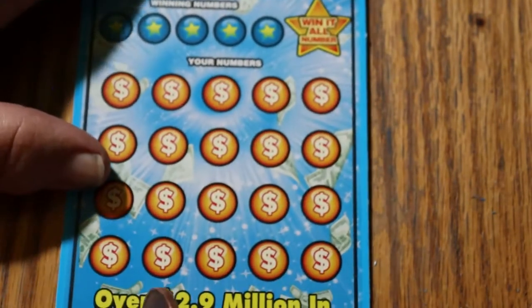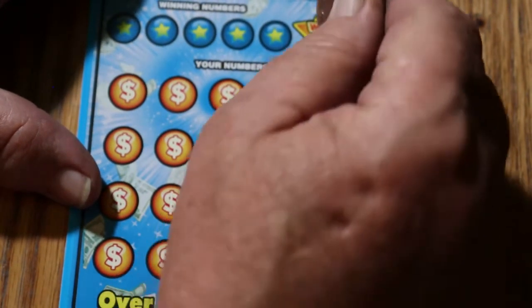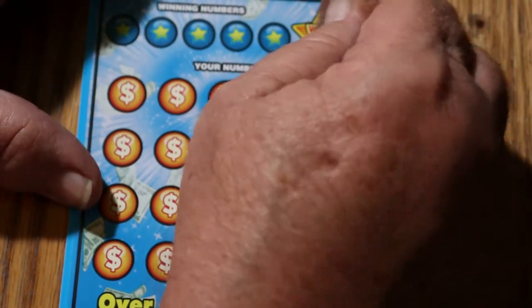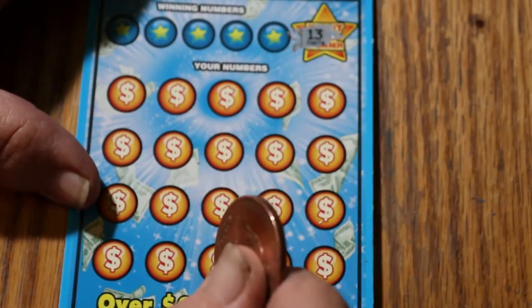$600 book. And trying to get as much back as possible. Really like to see a profit. For that, we're going to need an outlier, which means we need a big win.